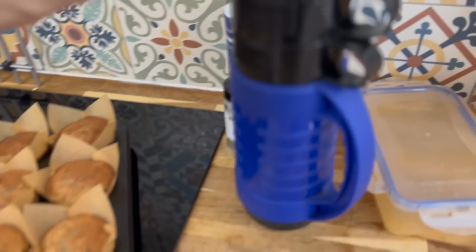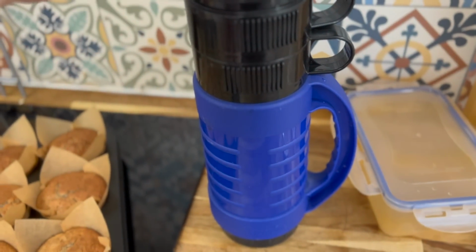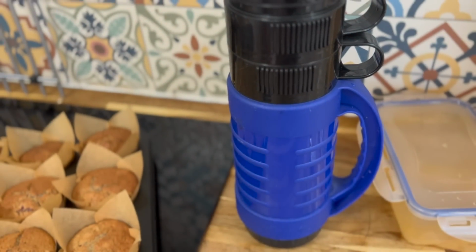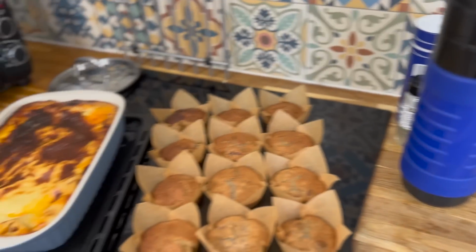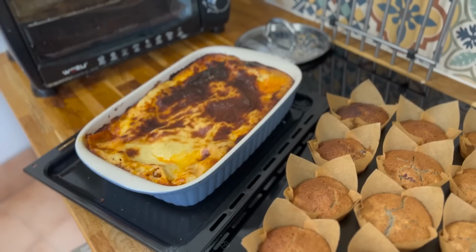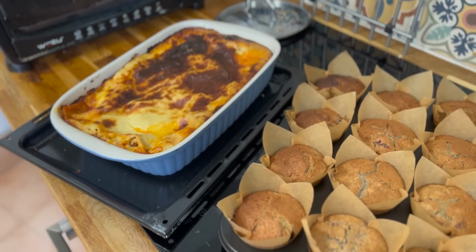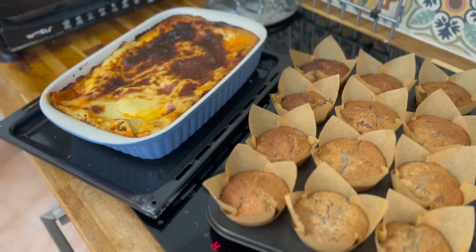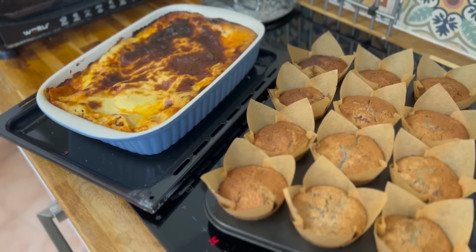I've also filled up my flasks with boiling water, so whenever I want a cup of tea through the day, I've got hot water. My dog's yelping out there because she can hear Mike outside and she wants to go and see him. So that's it, my cooking is done. I'll leave it there to cool. I'm moving off out into my garden.